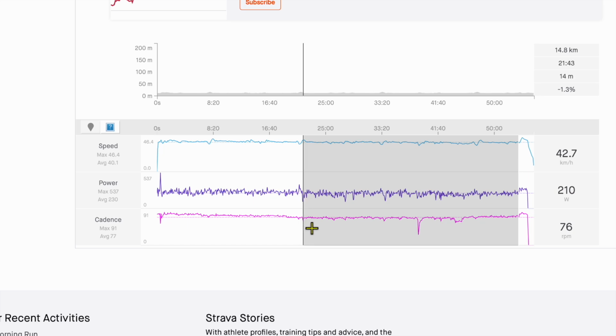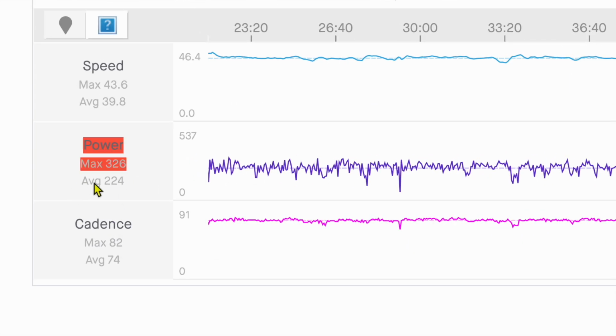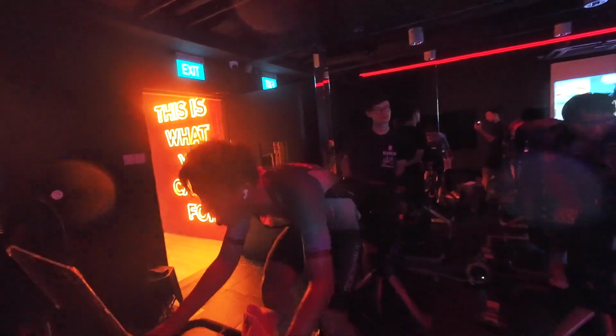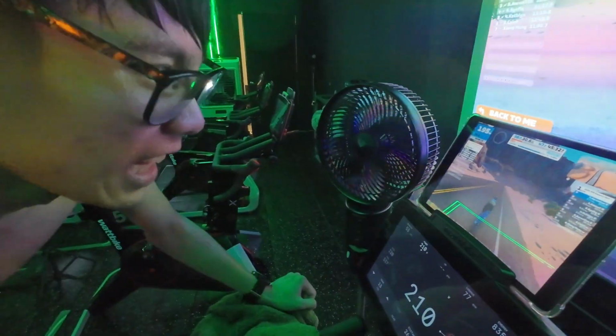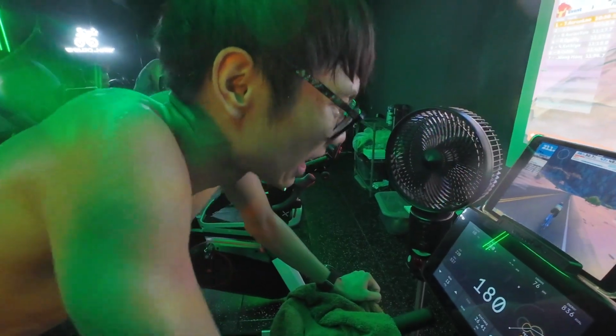I was in pain for the next 30 minutes. I averaged 20 watts less at 225 watts or 4.25 watts per kg. The power felt like I was on survival mode and is definitely below my threshold, and it wasn't fast at all. Samuel was starting to catch me again. The 40-second gap went down to 35 seconds, 20 seconds, and I knew that would give him the confidence to catch me since he probably knew I was suffering badly.